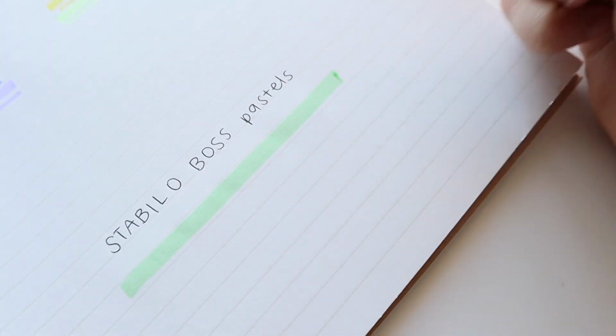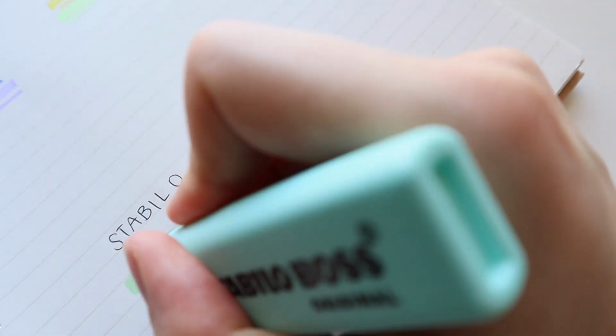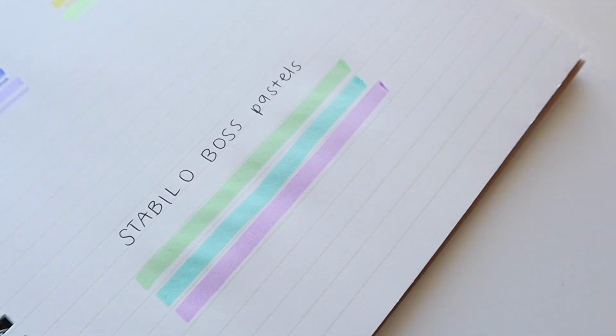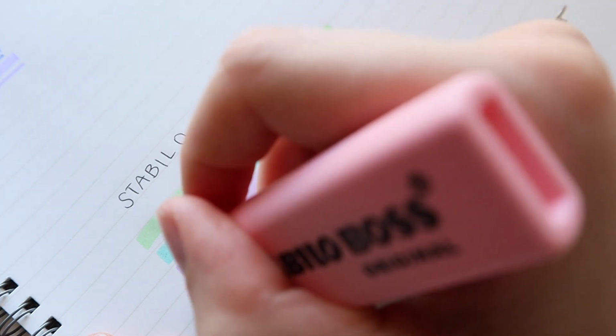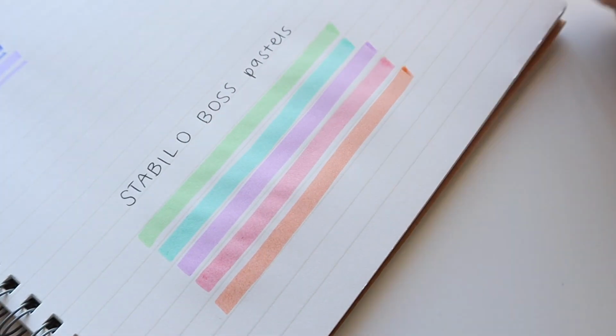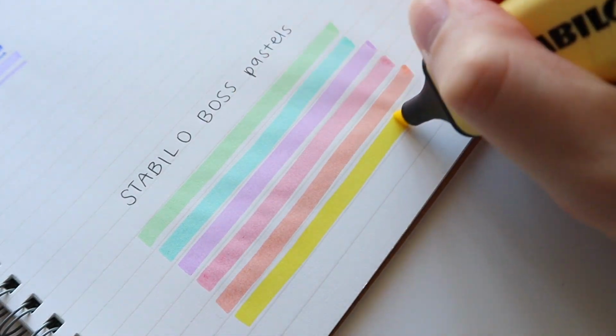The highlighting quality of these are great, and I don't know why, but the yellow shade surprised me the first time I used it. I guess I was just expecting a cooler pastel tone, but nevertheless, a great set of highlighters and another big thumbs up from me.